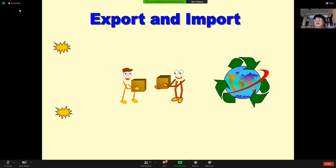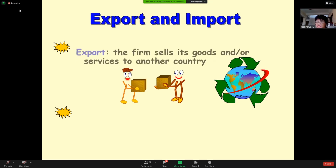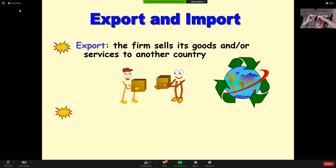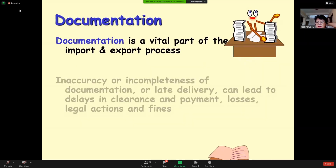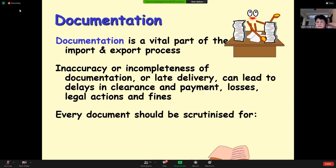And we talk about global sourcing. Global sourcing cannot be done without import and export. Very simple: in export, the firm sells its goods and other services to another country, and import is to bring them in. The firm brings into its home country goods or services from another country. You have a cost for import and export, and this is just to help you with the very key thing, documentation.